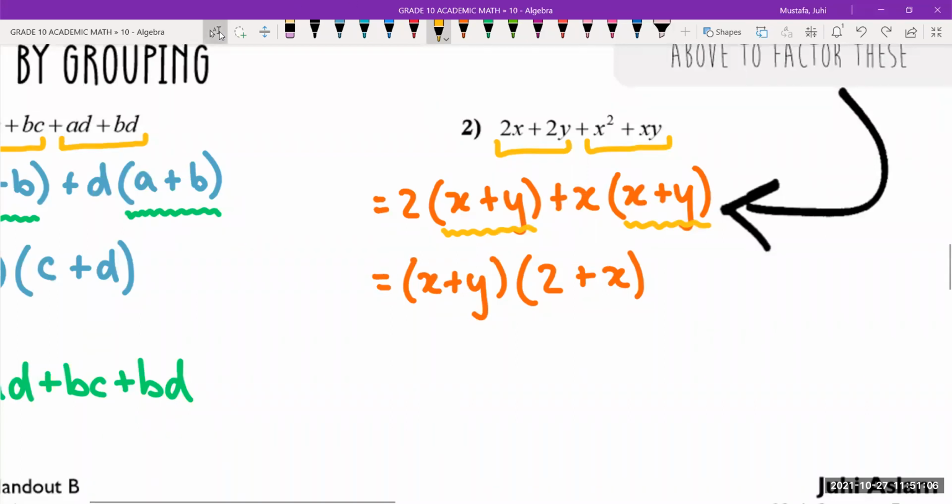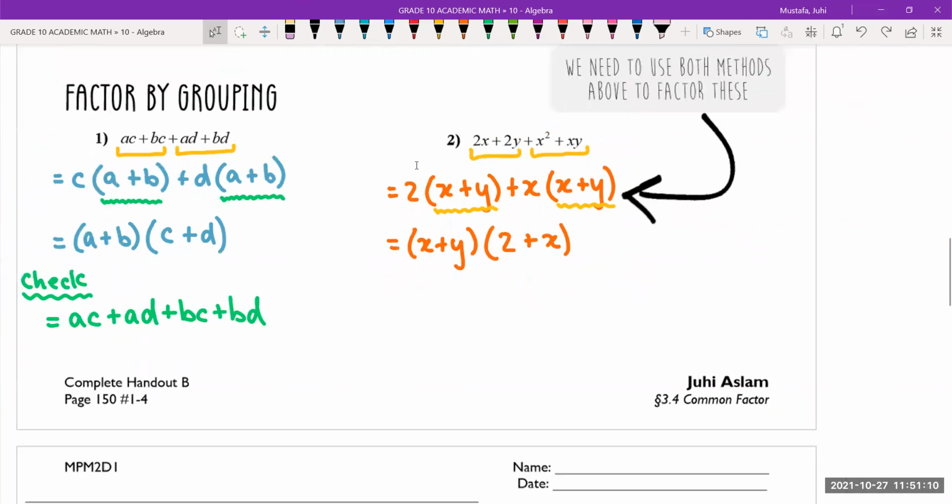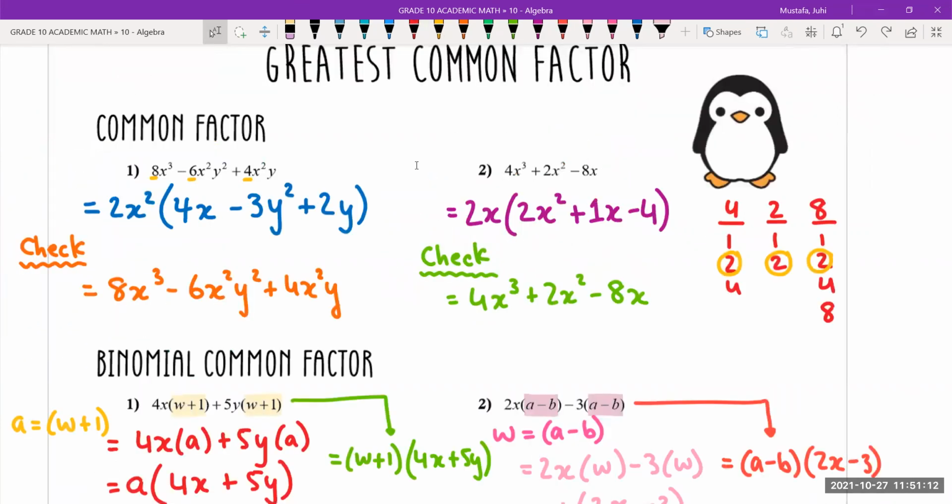Okay, how are we feeling about our first lesson on factoring? Do we feel kind of, or kind of getting it? Yeah, it's okay. Okay, we're going to spend a lot more time on this, like I said.